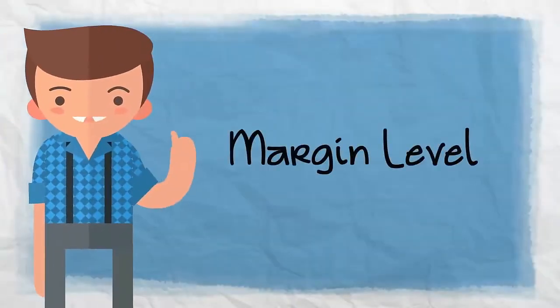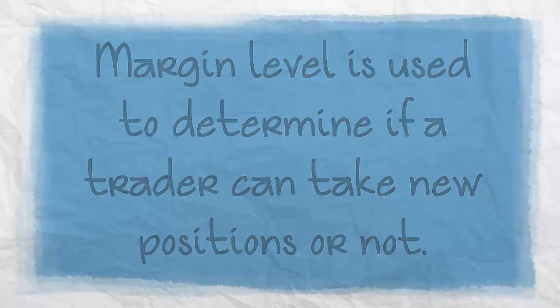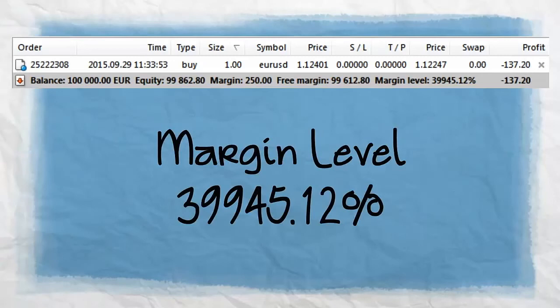Margin level. What is margin level? Margin level is used to determine if a trader can take new positions or not. Now, how do you calculate this? In our MT4 example, our margin level is 39,945.12%, and is automatically calculated.